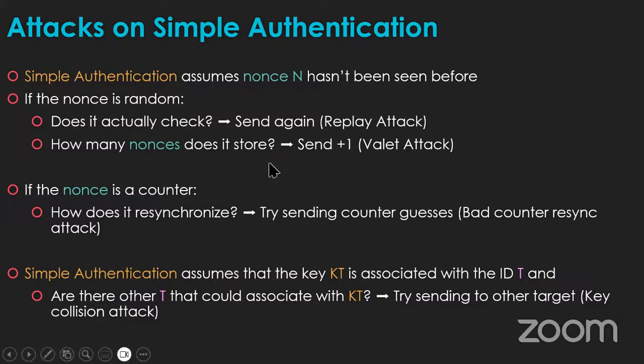Yeah, and historically, I kind of glossed over this, but they have fun names because they come from key fobs. One of them is called the valet attack, because the valet could do it by blocking one of the signals and then coming back and playing the same signal again, right? So it's something the valet could do to unlock your car. And you'll see some car related names on the attacks of simple authentication.